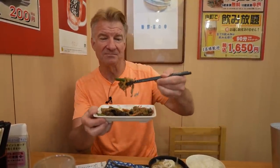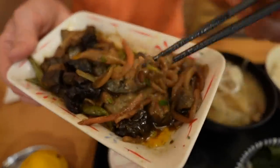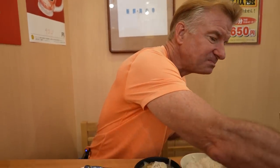Mm. Oh. This is a hearty dish. These grilled onions are fabulous. There's green beans in here, carrots. And the pork, thinly sliced, marinated. This is delicious. Oh my gosh, the juiciness of the eggplant. Mm. We could end the meal right here, and I would be happy. Right. Mm.